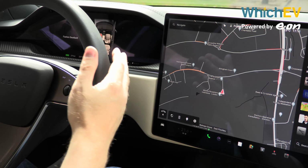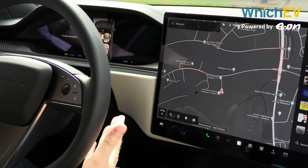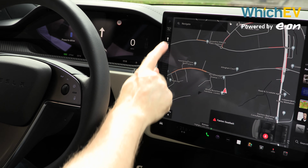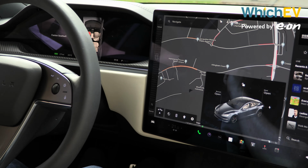Probably the biggest shock if you come from a previous Tesla is there's no longer a Mercedes-style stalk for controlling drive modes. Instead, you slide up and down, so you drive up for drive, down for reverse, and then you press the button in the middle to go back to park mode.